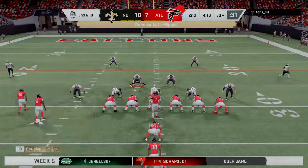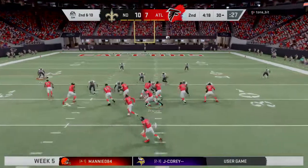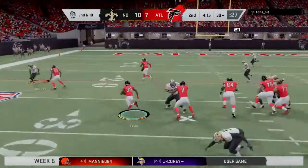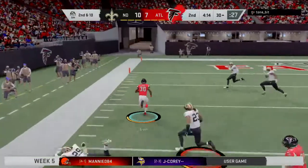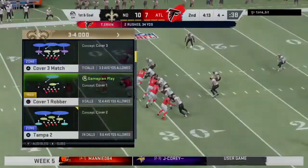Ball on the 30 as they come up 2nd and 10. Tight end to the right. The 2nd down carry for Urban. Oh, he's got some breathing room. That one good for 26 and a first down.